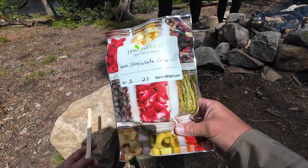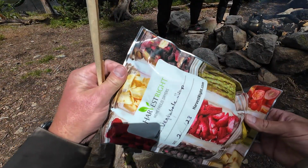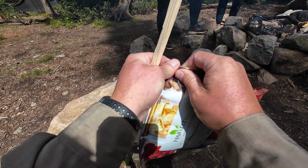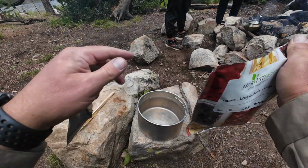Okay, we're gonna try some of this vegetable soup. Put it in the pot, give it a stir. My in-laws have a freeze dryer, and so we're always the benefactors of lots of fun freeze-dried meals. So, see if I can get this open. There we go.